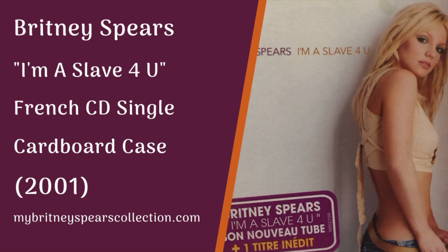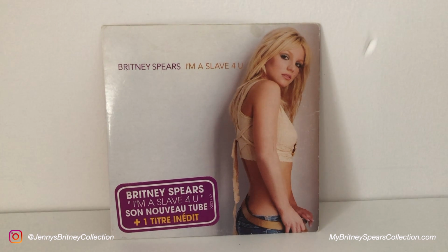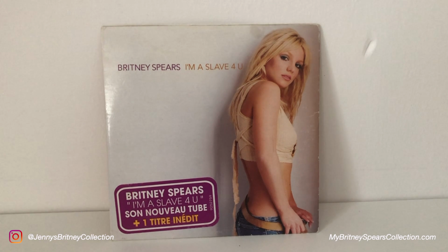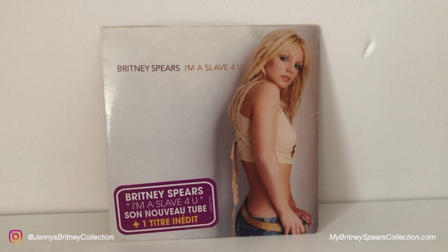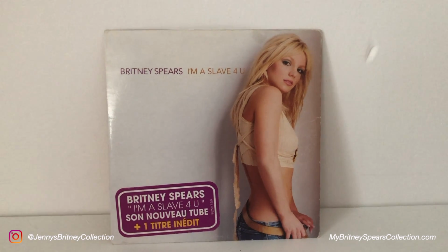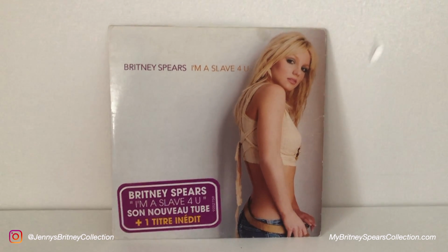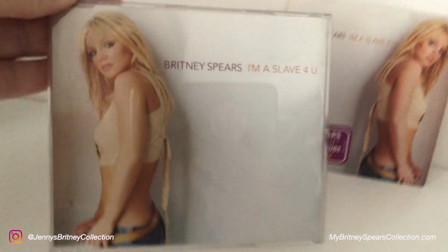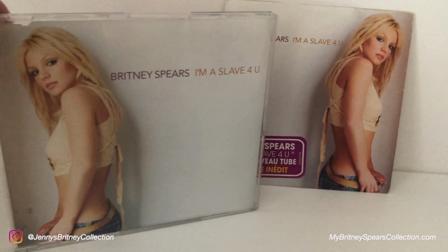In today's video, I'm showing you another item out of my collection. This is I'm a Slave for You, the French CD single from 2001. It comes in this cardboard case and it has a picture of Britney on the front with Britney Spears, I'm a Slave for You. You'll notice that she's facing to the right, whereas on my last video where I showed you the UK version, and I'll show you again here, she's facing to the left. So every other version, apart from the UK version, has Britney Spears facing to the right.